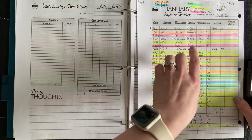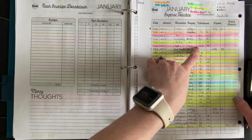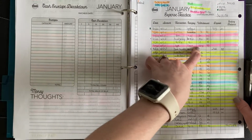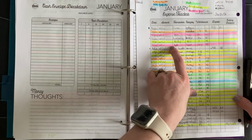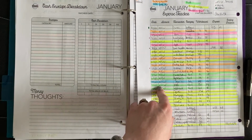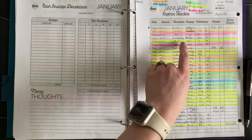So, just a note here, I bought myself a new iPhone because mine was crapping out on me. I'd had it for 3 years and I used the hell out of it. And I used part of my bonus and then part of my stimulus check to do that because it was definitely a need. So where am I? We'll do bills and envelopes next.